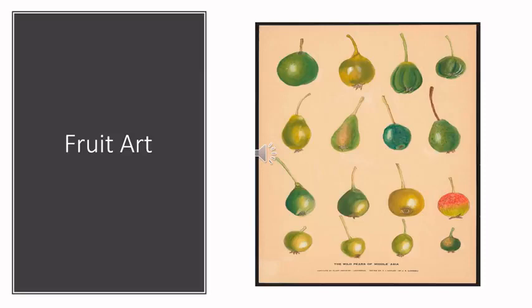For the next chapter, you'll cover fruit art. Chapter 3 will consist of pages 73 to 91, and will cover the 7 crops mentioned before, once more, and the relationship to symbology and aesthetics.